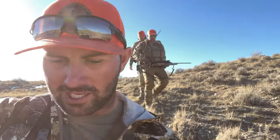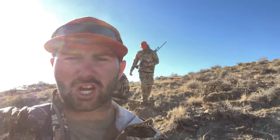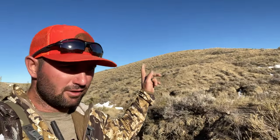Here's what's going down right now. Tommy and Jared and I are stalking in on a group of antelope. There's a nice buck in the group. We saw him from like 1,200 yards away, and we're stalking all the way to him. We're making one of our final climbs right now, and we should be at about 400 yards from him, and then we'll reevaluate and see how we can maneuver on him, or we may just wait and see if they stand up. It's gonna be crazy. They're over that hill.